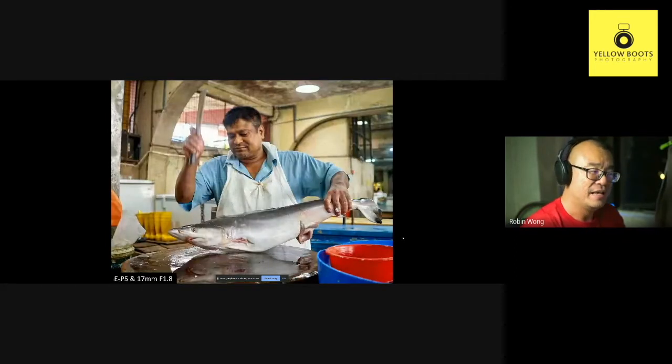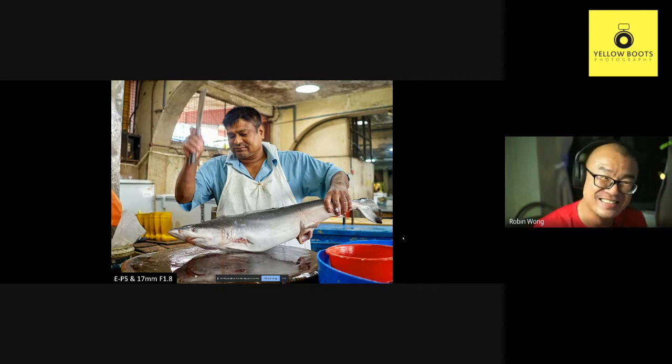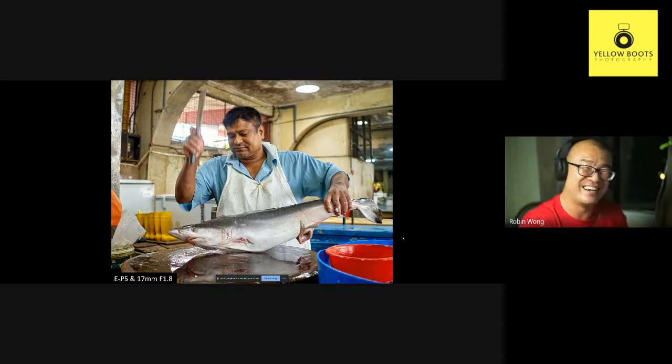This one, if you look carefully, it's a shark. It's a baby shark. Look carefully, this is in Pudu Market. A lot of fish, but then it's a baby shark. Then if you think about it, is it legal? Is it ethical? Is it right to catch baby sharks? Then you have all these questions coming in, from just a very simple photo.